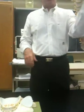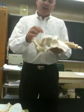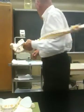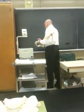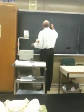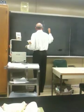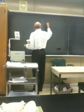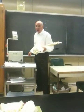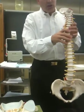You can kind of see the sacral nerves. They come out of those sacral foramen. And there's the coccyx, multiple segments. There's 1 coccygeal spinal nerve. So we have 8, 12, 5, 5, and 1. That's the coccygeal. That's the sacral. That's the lumbar. That's the thoracic. And that's the cervical spinal nerves. 31 pairs altogether. And they're named based on their number and location.